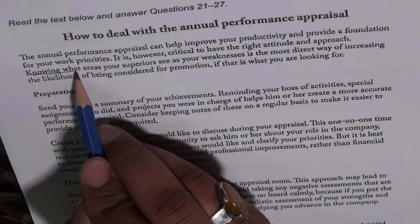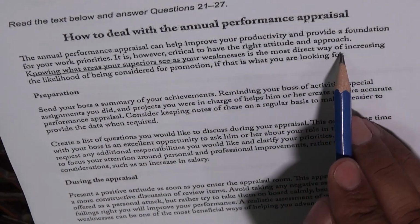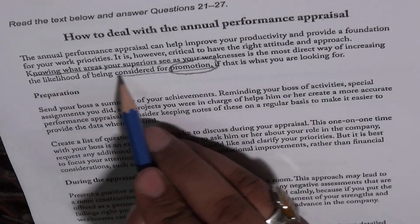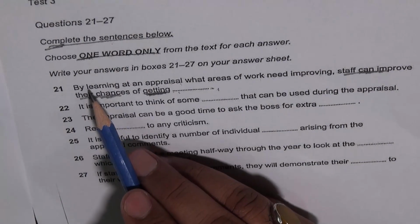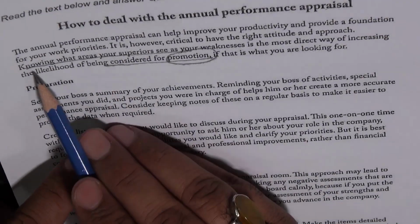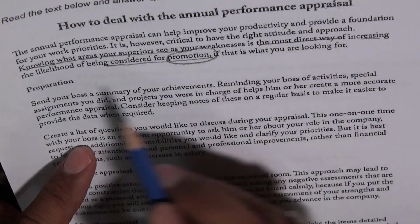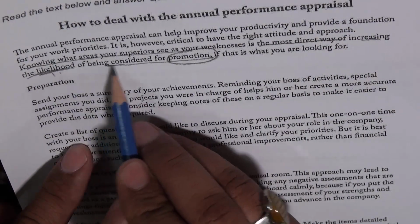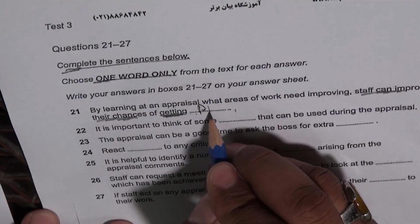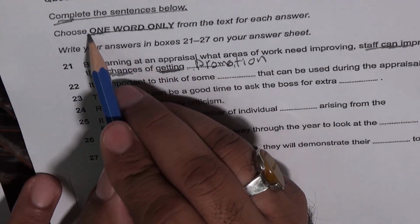Knowing what areas, yes, this is about the question. Knowing what areas your superiors see as your weaknesses is the most direct way of increasing the likelihood of being considered for promotion. Now what's the question? So my fluke was right. Staff can improve their chances of getting. How do we understand chances of? Knowing what areas your superiors see as your weaknesses is the most direct way. Most direct way means chances of increasing the likelihood. Likelihood means chances of being considered for promotion if that is what you are looking for. So the answer is promotion. Don't write 'the promotion' or 'for promotion'. It's only one word, okay?